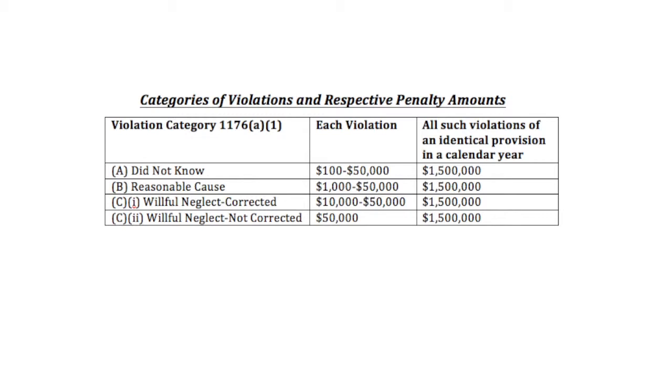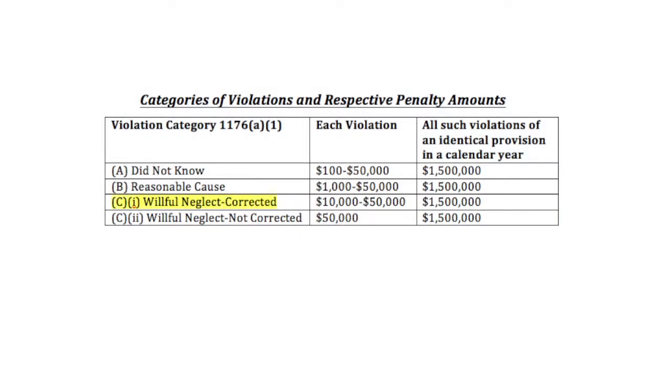Type 2 is reasonable cause, and that means someone was trying to be compliant, yet they still had a violation. Fines for this range from $1,000 to $50,000 per violation, with a cap of $1.5 million per calendar year. Type 3 is willful neglect, but timely corrected. This is when you decided you were just going to ignore HIPAA, but you got caught. You must correct this violation within 30 days. The fines for this range anywhere from $10,000 to $50,000 with a cap of $1.5 million per calendar year.